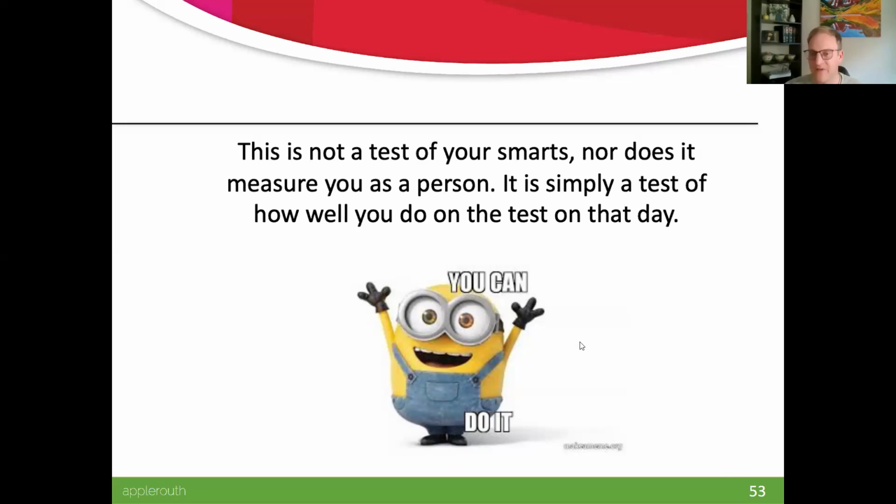But again, even if you don't do great on the ACT, the worst thing that can happen is not that bad. So that's just my final point.